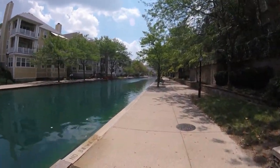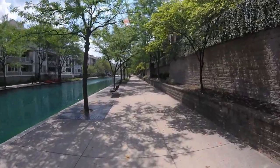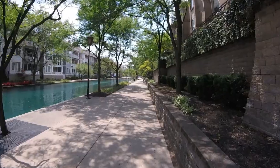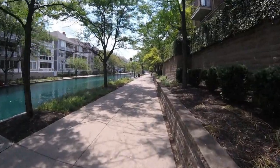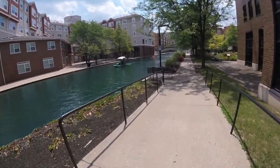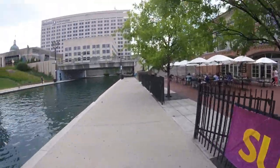I'm not sure the exact distance of the canal walk. It's got to be a couple miles, at least a mile or two. As you can imagine, in the fall time, it's really beautiful when the trees all turn. Indiana Historical Society. That's one place I have yet to check out. Maybe we'll do that soon.